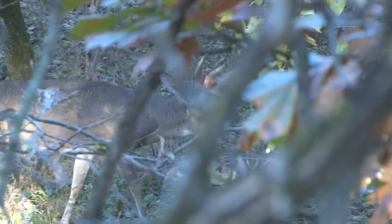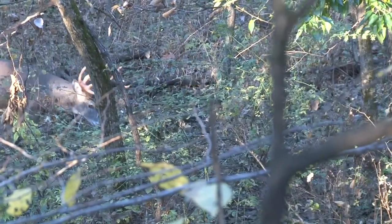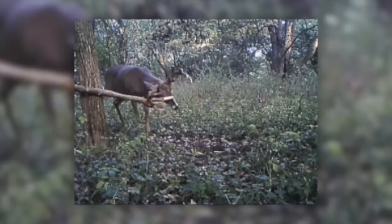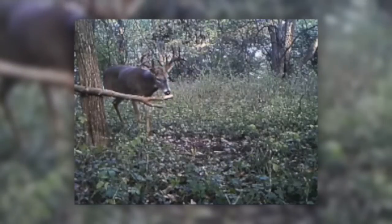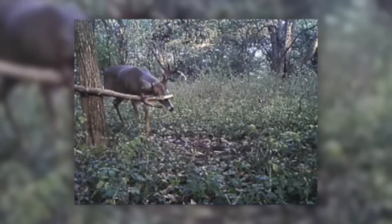Well, it was a pretty good little encounter there. Man, real nice dark horn buck. Got a couple of stickers coming off the brows there. He's just slowly walking, checking out them does. But we actually got him on this horizontal rub here about a week ago. Man, that's a nice buck there. He's about as dark a horned one as you'll see in this country, but real pretty.